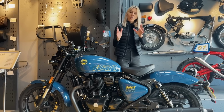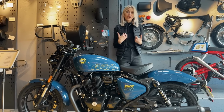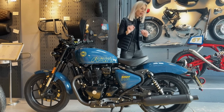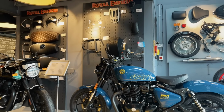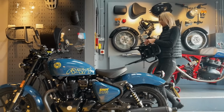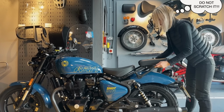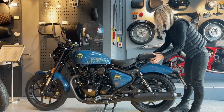Also, they took off the back rack because, in their opinion, and mine as well, the lines of the bike look a lot cleaner and a lot nicer without it. Let me grab it for you and show you just over here. Here we go. So your pillion rack goes just over here. Nicely. That's how the bike comes out.